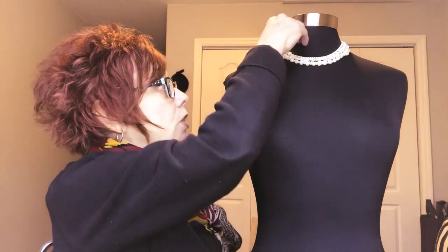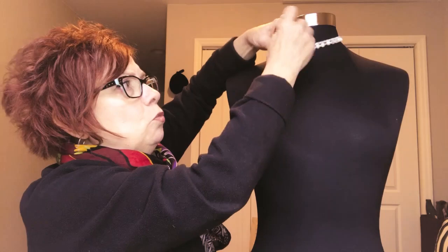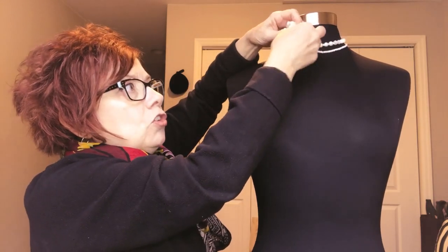And don't rule out the long strands just simply because you don't know what to do with them. You know, go on YouTube. There's all kinds of things on YouTube that will tell you what to do with long strands of jewelry. You can even knot it and wear it like that if you need something, you know, short.